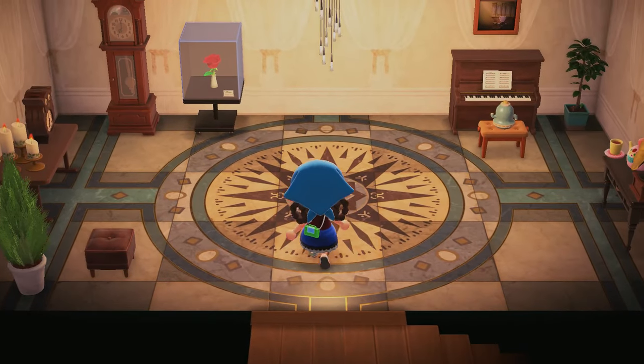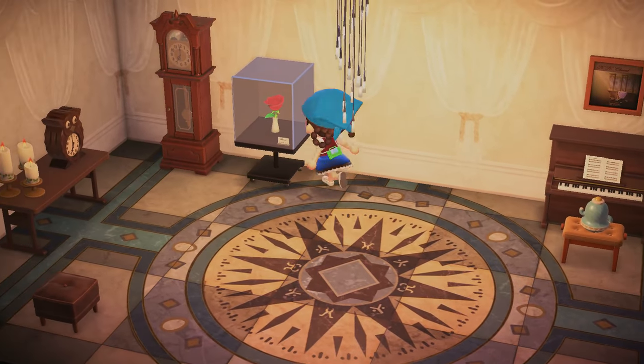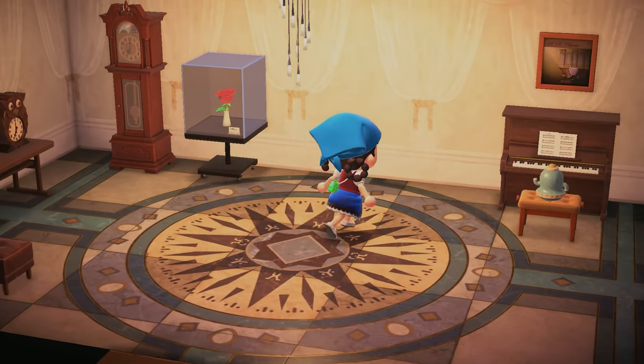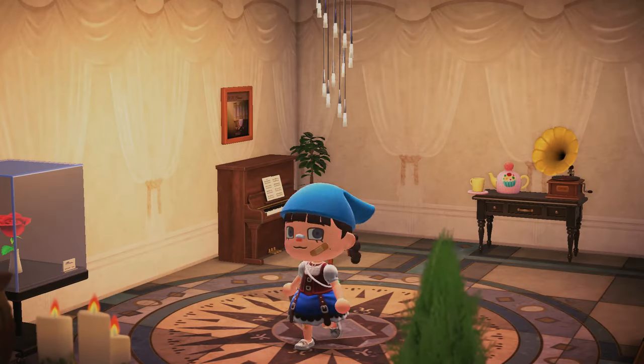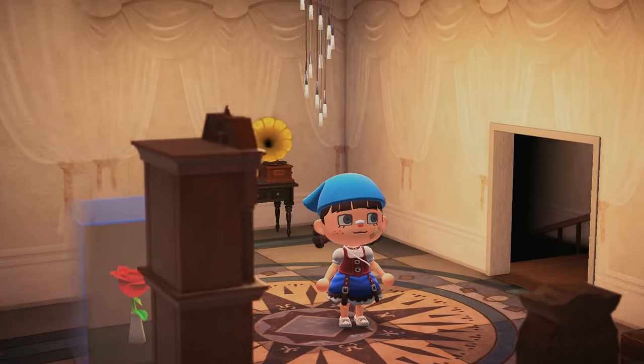And then upstairs, give you a minute to guess, but it's kind of obvious with this rose here, is our Beauty and the Beast room. We've got this gyroid playing the piano for them. We got Mrs. Potts and Chip. I used the wedding wallpaper in here and the palace flooring. I thought that was kind of fitting.